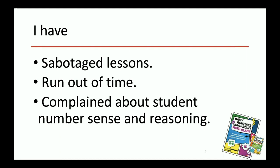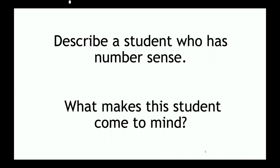And all along, I felt like number sense was the linchpin in my students' success, and that's where I really want to start with you tonight. Think to yourself for just a moment. How would you describe a student who has number sense? What makes this student come to mind? Take a moment and think about it. How do you describe a student who has number sense? So I ask that question often.